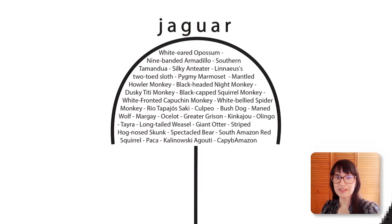The jaguar is an umbrella species. You see here in a very simple design the many species contained and protected within the jaguar's habitat. Samia will explain a little further about what that visual means. So jaguars are a very charismatic species. They are predators at the top of the chain. That means that nothing preys on jaguars except humans.